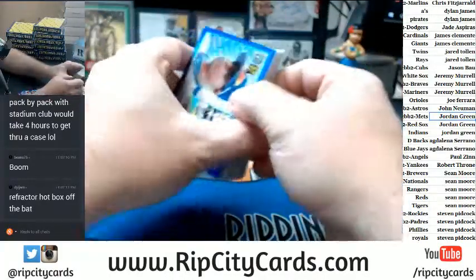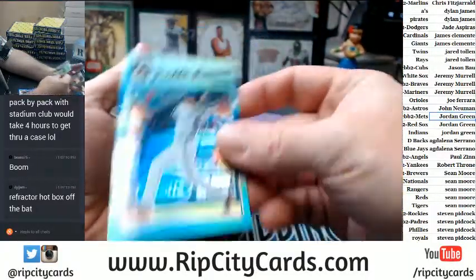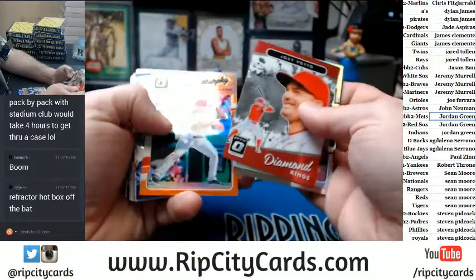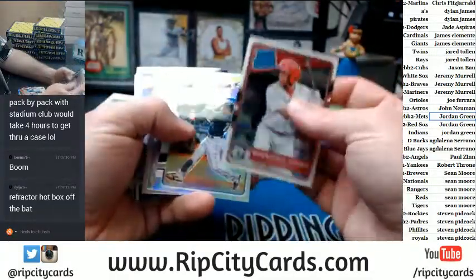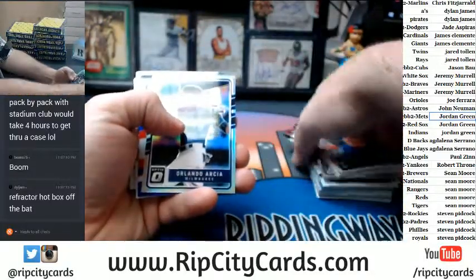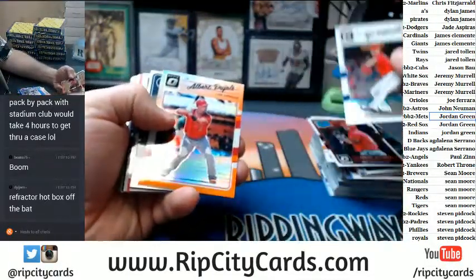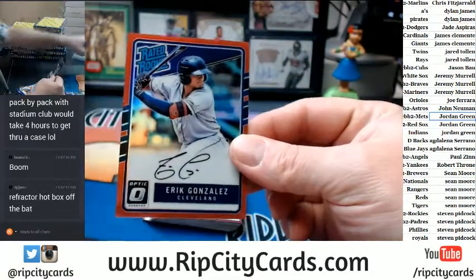Yeah, why not start off with a refractor hot one? Yeah, a Cespedes blue, a Freeman Carolina blue, Kirby Puckett straight blue, Blackman orange, Murphy orange, Baez orange. Correa blue. Holy shit! DCE again? In the path that I called, I'm gonna hit gold. Goldschmidt blue. Are you kidding me? McKenzie. Are you hearing this? This is what excitement's about. Pujols. And 27 out of 50, Cleveland Indians, Eric Gonzalez.